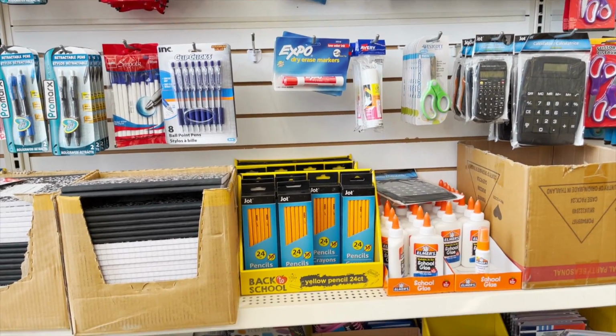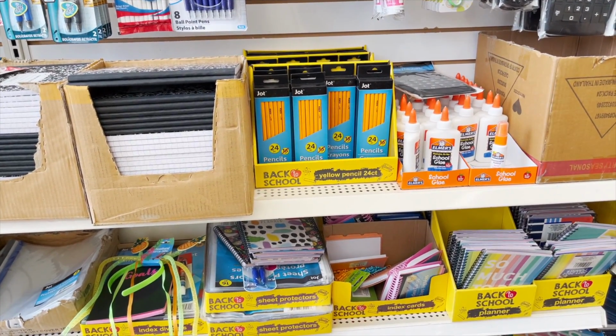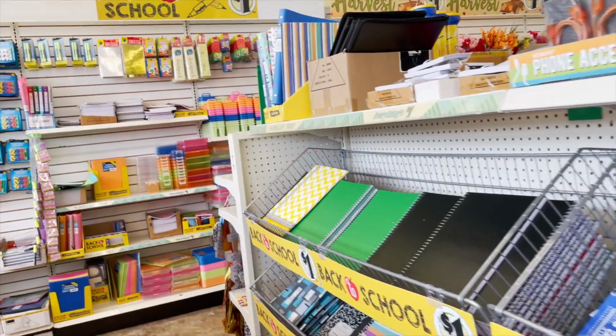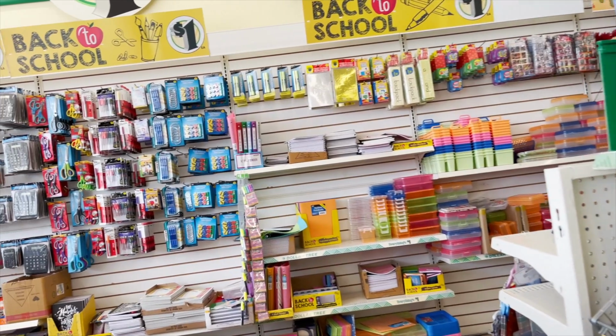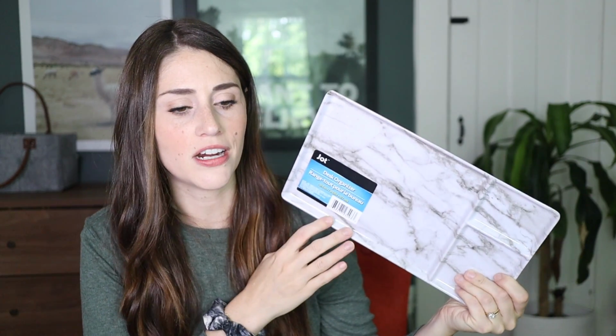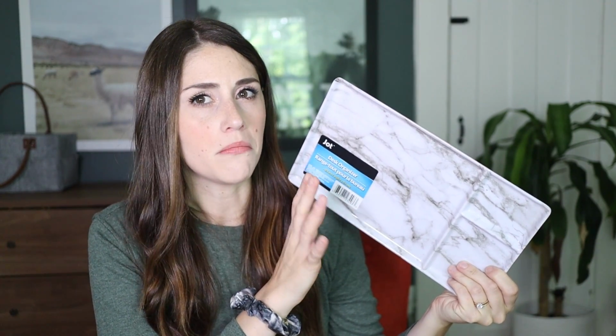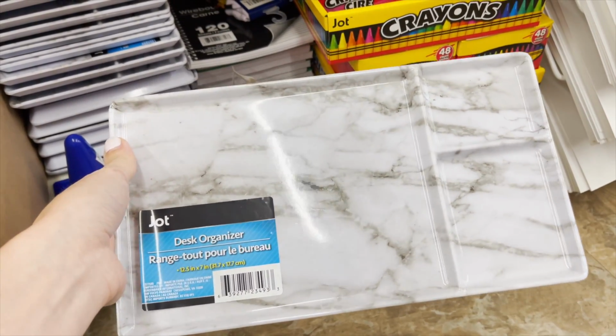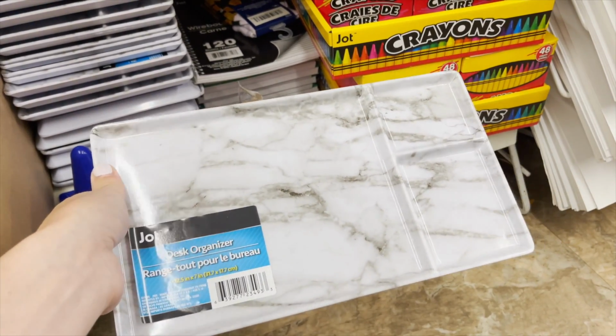All right, we're going to start with some office-y stuff. This is the time of year, obviously, when all the back to school stuff comes, and I also find that because of that, there's a big increase in office-related stuff too. So I found this marble desk organizer. How cute is this? I actually had seen this shared, maybe on Instagram a month or so ago, but I hadn't seen it in my stores. This is so pretty. I just love this as a simple tray.